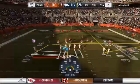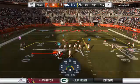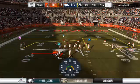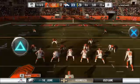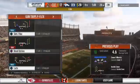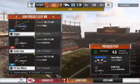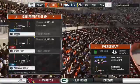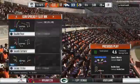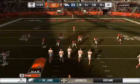Back-to-back good plays have them on the move on first down. And now we've got flags down. Looked like one of the Browns might have moved. The false start backs him up 5, 1st and 15.